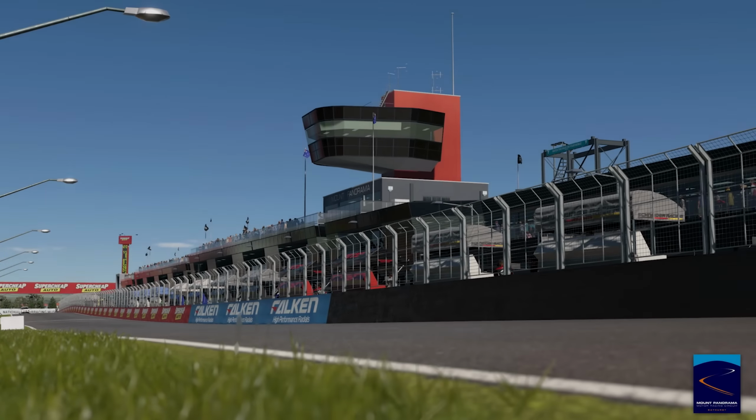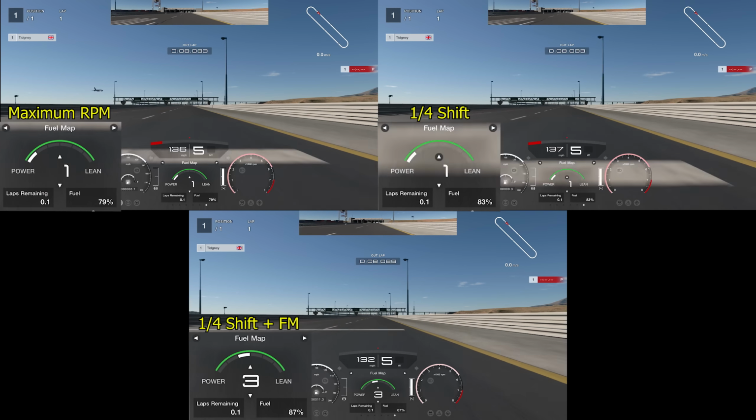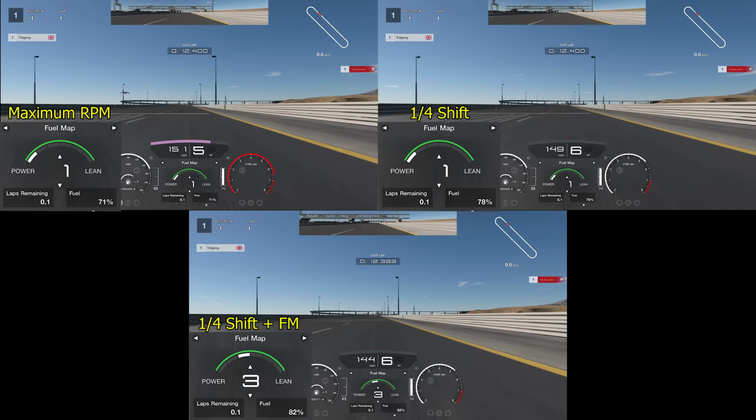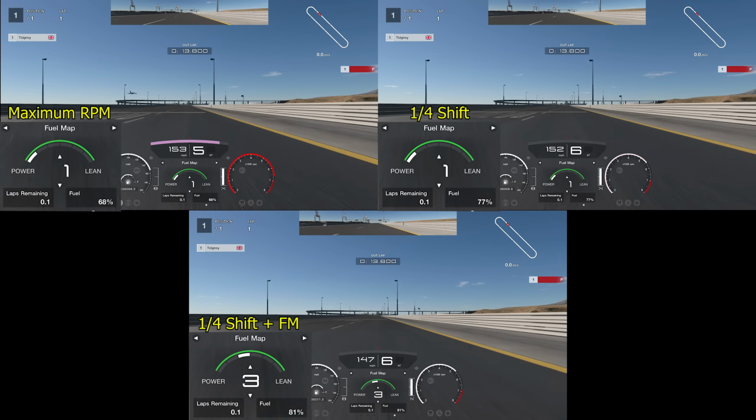So here we are with the fuel test. I've started them at the end of the pit lane at the exact same times as we continue on through here. On the top left, you can see it's maximum RPM. On the right side, it's quarter shift, and on the bottom, it's quarter shift plus the fuel map. You shouldn't be using a fuel map unless you absolutely desperately need to. That is the reason why we're only using fuel map 3, because fuel map, as we know, is the worst way to save fuel.